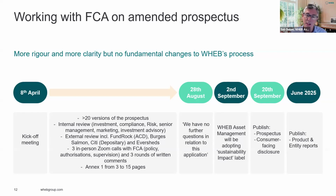And then, of course, we had interactions directly with the FCA as well. We had 3 in-person Zoom calls with the FCA, which included representation from their policy team, from their authorizations team, and ultimately also from their supervision team. And we had 3 rounds of written comments as well back from the FCA. And the outcome of all of this was that the key annex in the prospectus, Annex 1, increased in size from 3 pages to 15. So there was a dramatic increase in the amount of information in the prospectus, and I'll talk about that in a second.